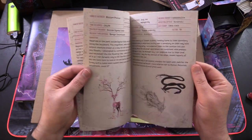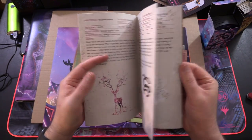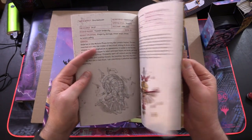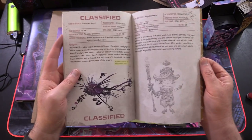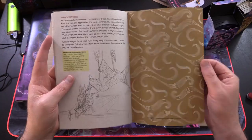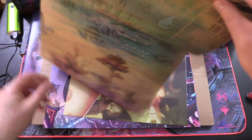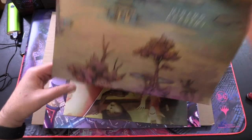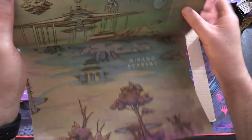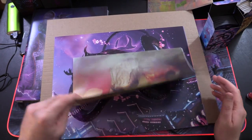Analyzing, noting, observations, pictures. That's cool. So looking through it, yeah, this is something that will be fun to read later on. Classified, okay. Very nice. And then it looks like here, oh, this thing is huge. Okay, so we have this massive map here. I don't even know, you know what, we will take a look at that later. We'll open it up and see what it looks like.